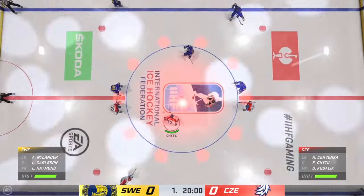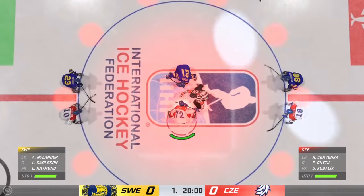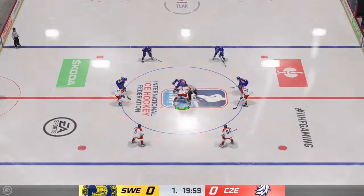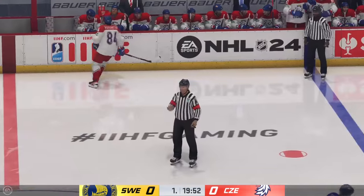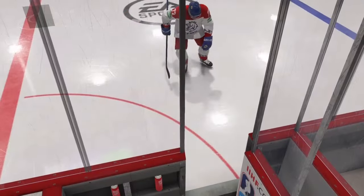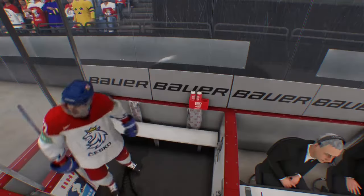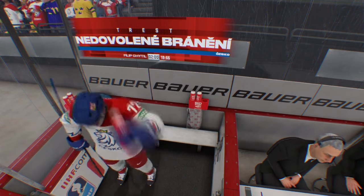Looking forward to this one tonight. Puck is dropped. Let's get things going and find out if we can get a winner here. Let's see what the officials are calling. Start of the game, you want to set the tempo and dictate pace, and now you're killing a penalty.